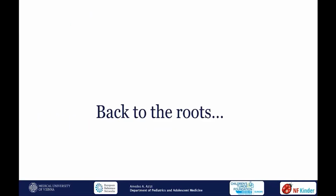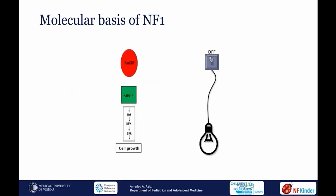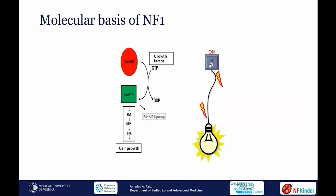So what are the future perspectives now? If we talk about future perspectives, we have to go back to the roots, looking at the molecular basis of NF1, so about the RAF pathway that leads to cell activation. If you look at the pathway and it is deactivated, I always compare that to a light bulb and a switch. Then you can switch on that pathway.